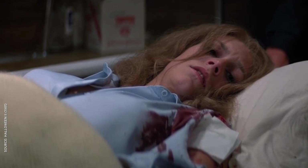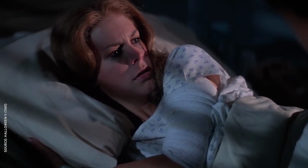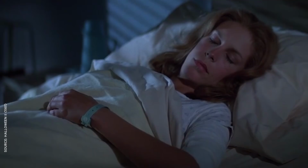Since Halloween 2 takes place on the same night as the first movie, most of it's set in the hospital where Laurie's recuperating. It's also where we learn that she's Michael's sister.